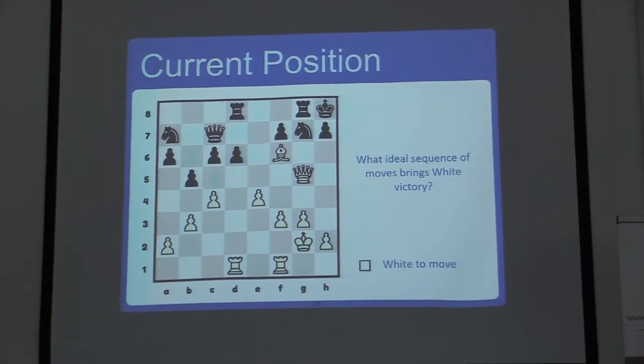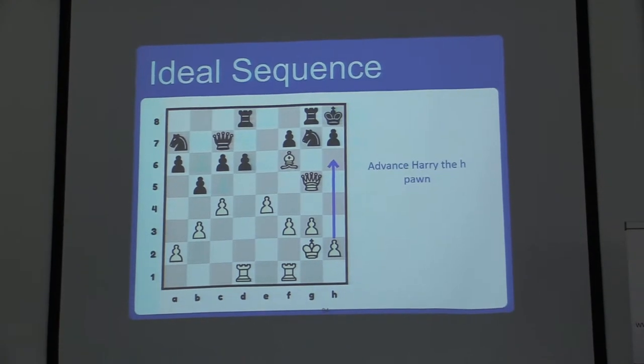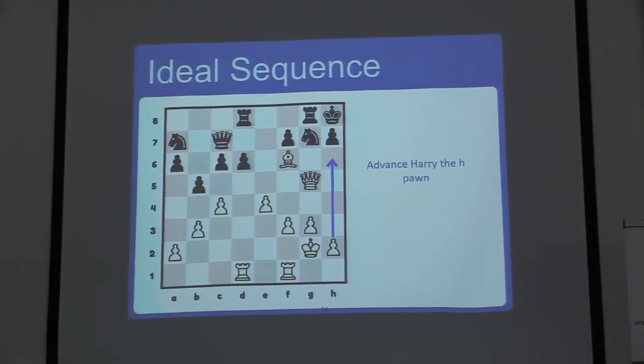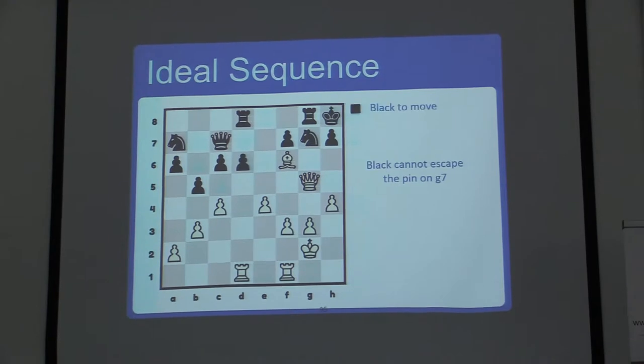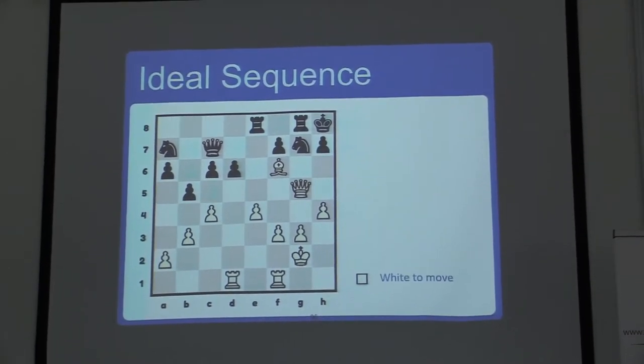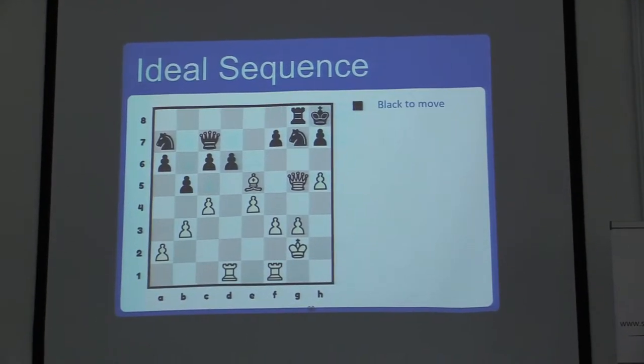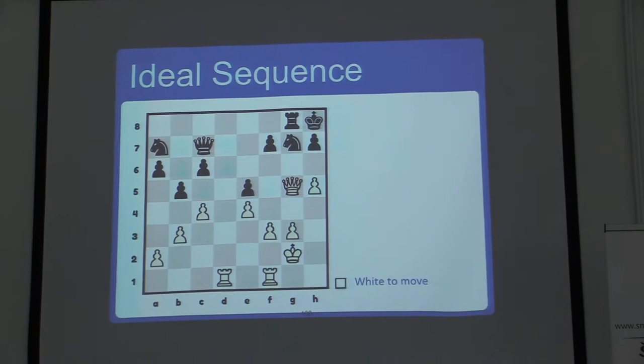But then, actually, it's not so easy. There is an interesting line, but for sure, if the pawn could reach this square, it's a dream position. So, what can black do? The only way is to try to block it like this, you know? And now white has got a great move.